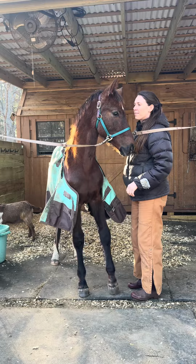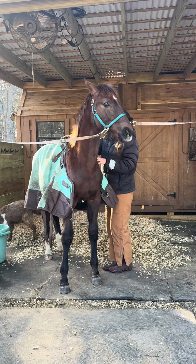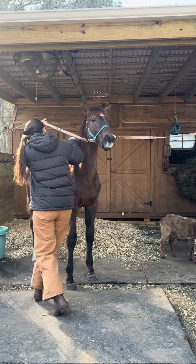Anyway, he's nearly conquered the blanket. He still gets a little bit nervous putting it on, but taking it off, he's pretty solid. The biggest issue is he doesn't really like it moving around on him because I think his brother pulls on it a lot and low-key kind of traumatizes him. But that's okay. It's been a little slow going, but he's pretty great.